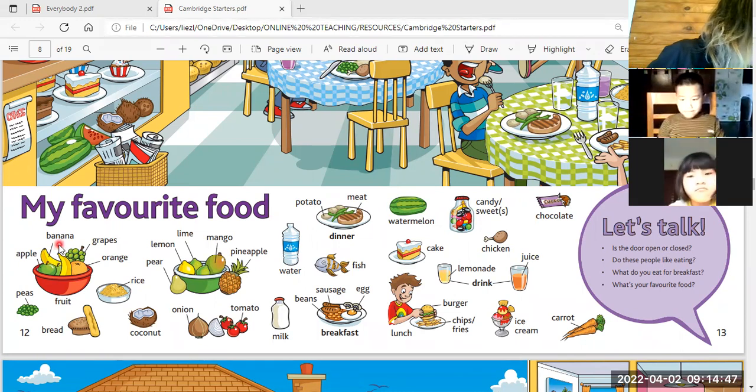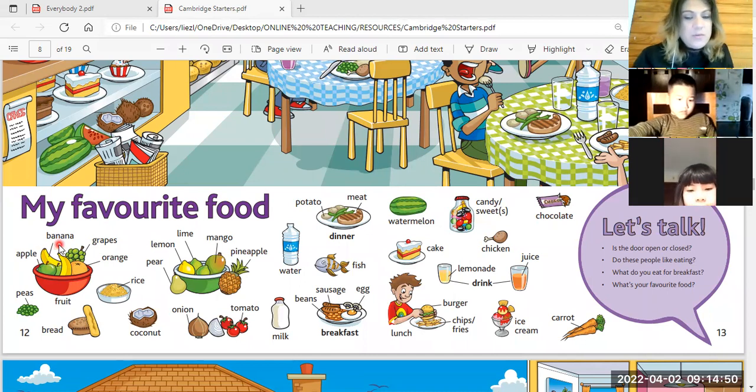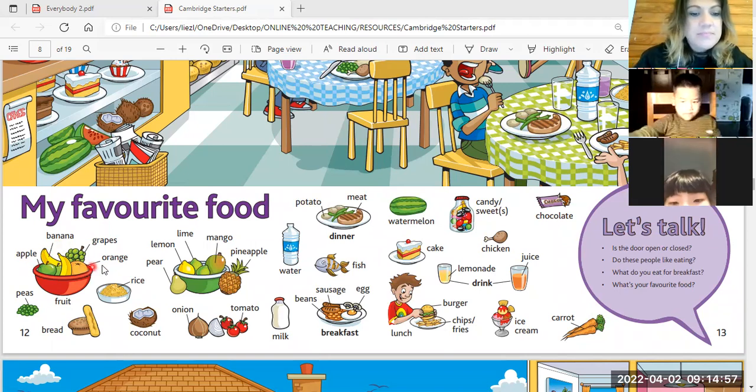Banana. You have to read banana. Apple. Grapes. Orange. Fruit. Peas. Bread. Rice. Coconut. Onion. Pear. Lemon.